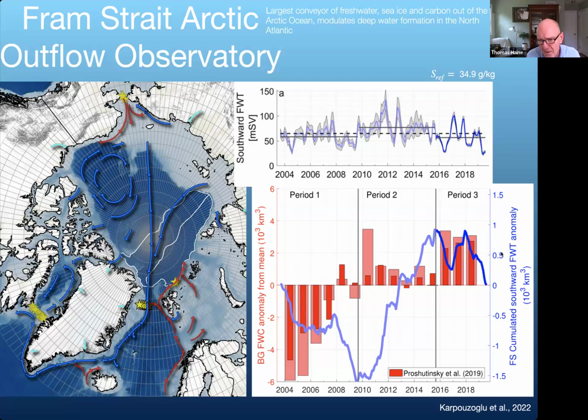But if you look at these numbers, in thousands of cubic kilometers, and compare them to the changes in the Beaufort Gyre, you find that during periods 1 and 3, so these are accumulation periods in the Beaufort Gyre, then the diminished outflow through Fram Strait is only about a quarter or a third of the increase in the Beaufort Gyre. And so there has to be some other process that is causing the Beaufort Gyre to expand. So there has to be internal redistribution or changes in other fluxes. It's not due to the outflow through Fram Strait slowing down.